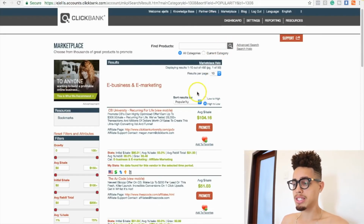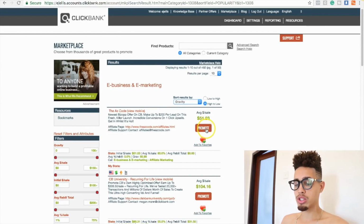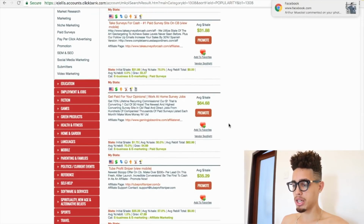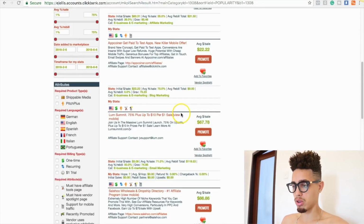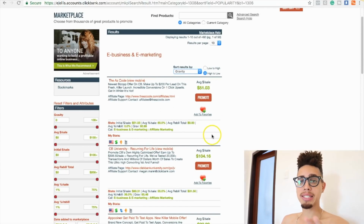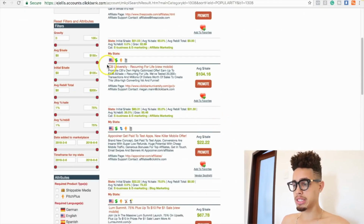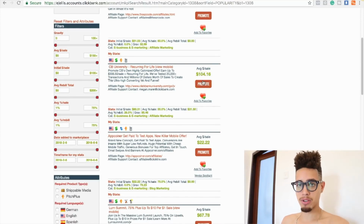So the first thing we're going to do is very simple, guys. You're going to go to Gravity, and simply filter by Gravity. We want to find something that has pretty decent margins and a high gravity score. If we look at all of this, the best one so far is ClickBank University. ClickBank University has $104 as the average sale, so it gives us the margins, and it has an 85 gravity score. What gravity means is that within the last week, 86 people have literally made money with this product. So that tells us, number one, that it converts, and number two, that we have margins. I can make a pretty decent amount promoting this product.